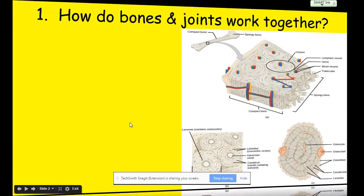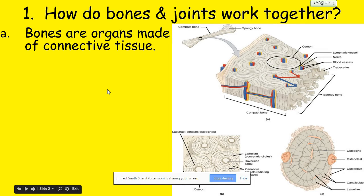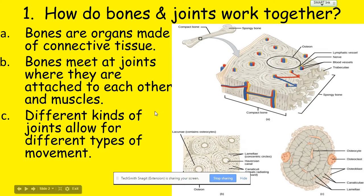Our first question deals with bones and joints and how they work together. Bones are organs made of connective tissue. This video is a side cut of a bone that shows how the tissue is organized. Bones meet at joints where they attach to each other and muscles. Different kinds of joints allow for different kinds of movements.